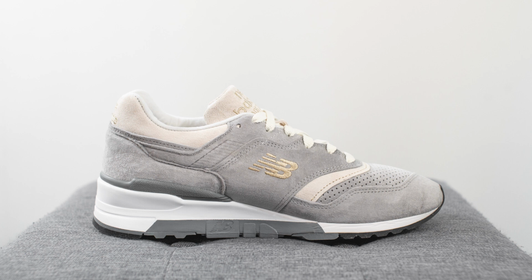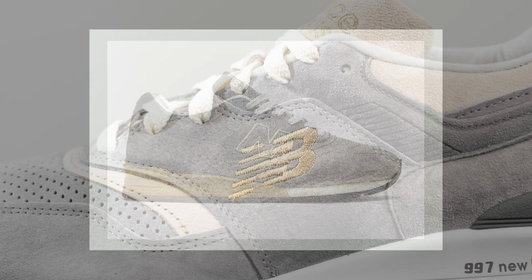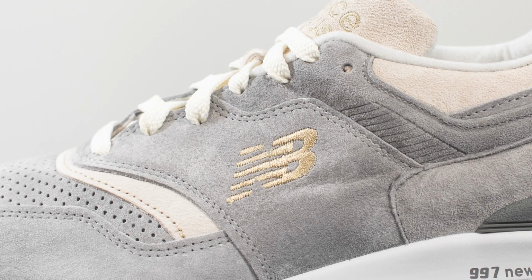So the New Balance 997 is one of their most iconic and one of the most popular models of all of New Balance's shoes. Originally debuted back in 1990, for this collection, probably the biggest change that they've incorporated is replacing the traditional N logo, and in its place we have the alternate flying N logo. So according to the product description, apparently the original New Balance 997 had this logo on it, but it was shortly replaced with the iconic N logo that we all know and love. So it's pretty cool that they did this. It's kind of like a throwback to how the OGs technically were supposed to be.